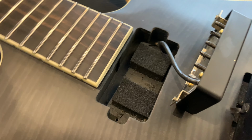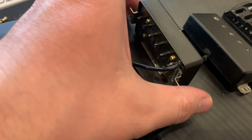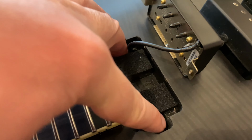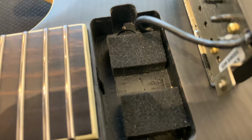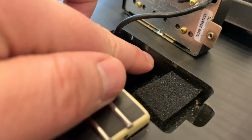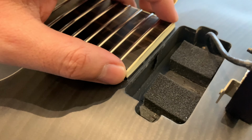Pickups out of the way, this is what the cavities look like. Jericho used this isolation foam, preventing the pickup from rattling inside, because you don't have a traditional pickup ring here. Shielding paint in the cavity, and you can kind of see the maple top right here. Do you see the edge of it, where it connects to the body? I'm gonna give you a better look.